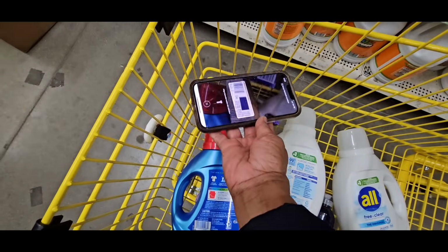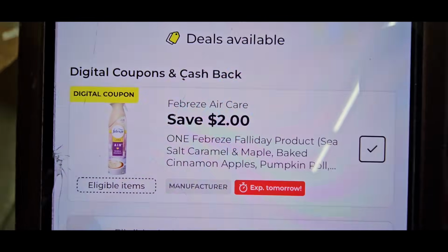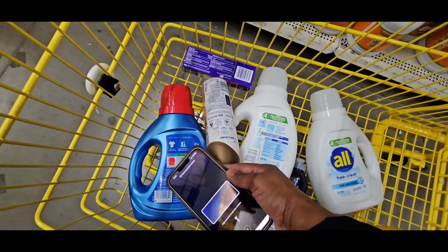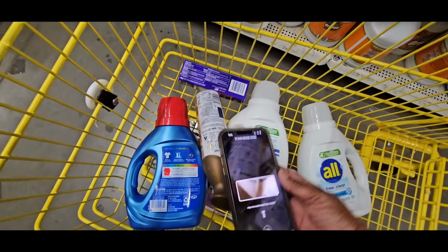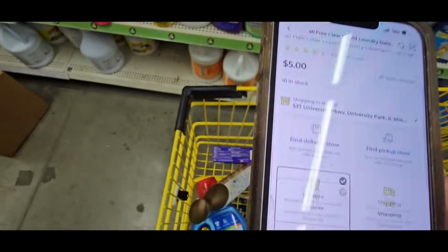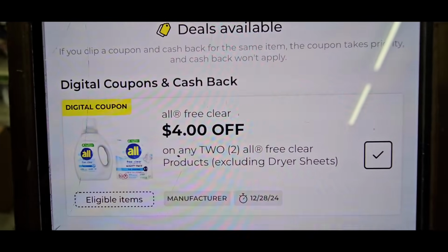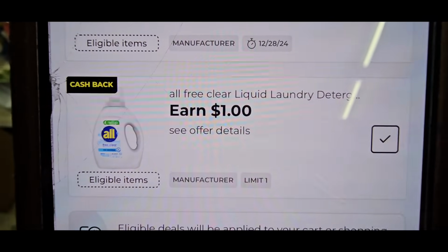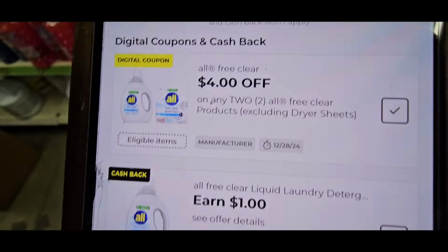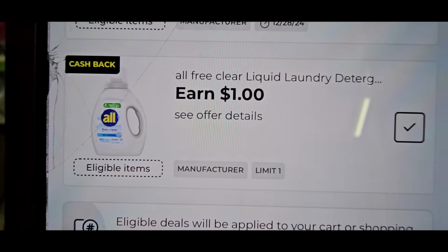Let's do the holiday scent. The holiday scent is $3.25 and it has a $2 coupon. That expires tomorrow. Then let's do the All detergent. Okay, it is $5. It has a $4 off 2 coupon that expires on the 28th. So you still have some more time for that coupon. Plus, it has a $1 cash back. These two coupons will not work together because they're manufacturer coupons. So it will take the coupon off first. Then if you do it again, it'll use the cash back.